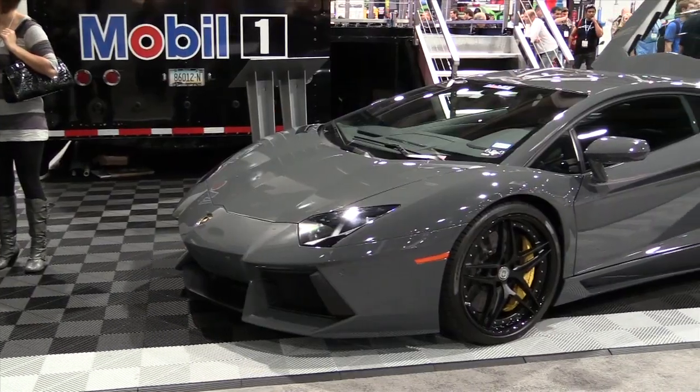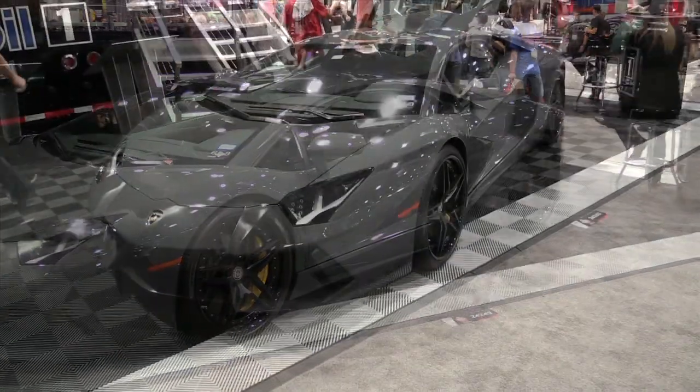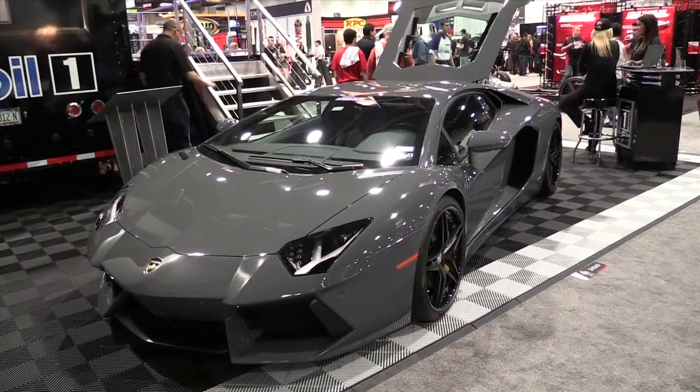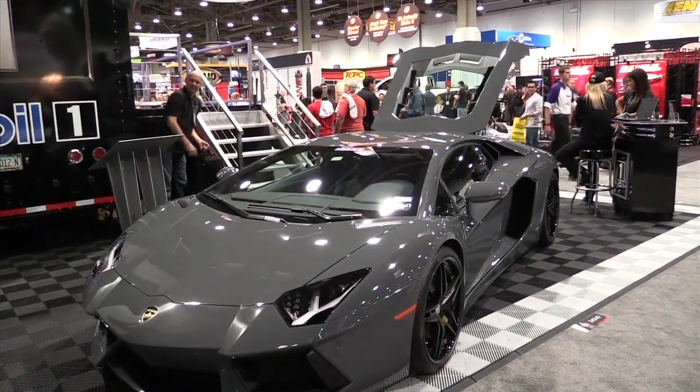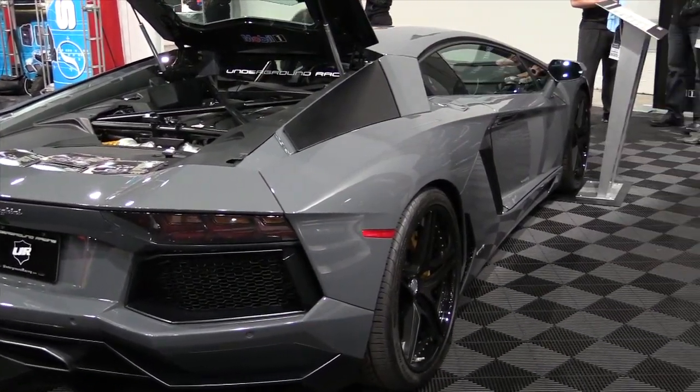Okay, let's look at the car a little bit, this Aventador. Talk us through what it's got. So, these aren't exactly a slouch out of the factory, right? So, twin turbos, what sort of turbos is it running? It's running twin Precision turbos and a fully built engine by Underground Racing turbo kit. All the usual bits, fuel system, of course, and stuff.